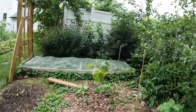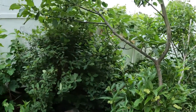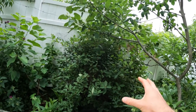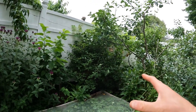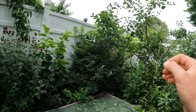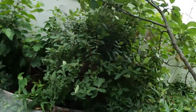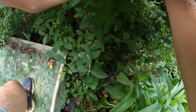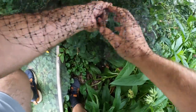All right, let's move on. This is a variety over here, I think is either Maxi or Solo. This is one of the first bushes I planted. It's probably in its 5th season now. I would guess this is year 5 for this one. So let me come underneath here. I have a net on all of these. You have to net them. If you don't net them, you're gonna regret it because you ain't gonna get anything.